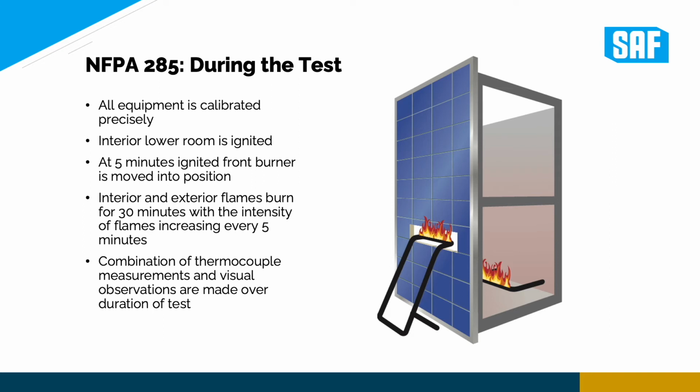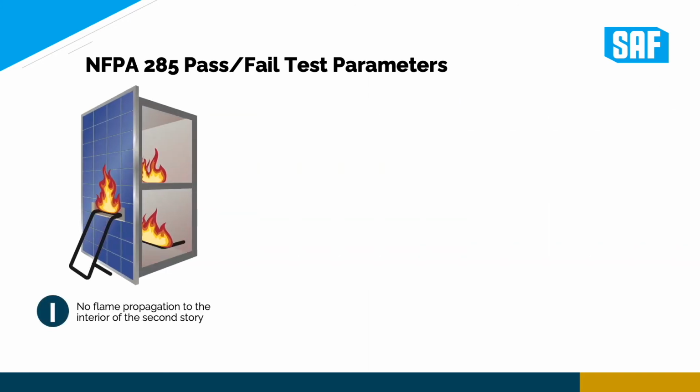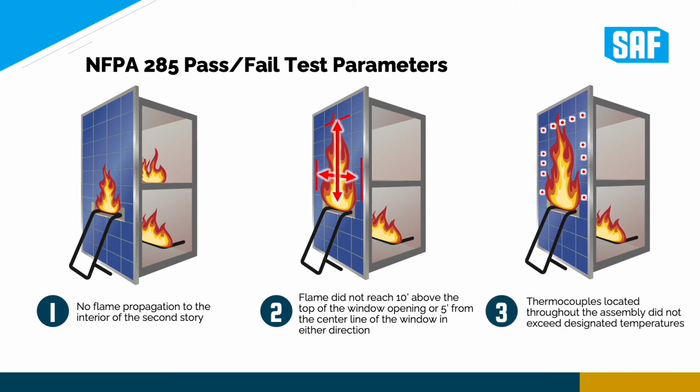As mentioned earlier, NFPA 285 is a pass-fail test. There are 3 parameters that must be met in order to pass NFPA 285. If any one of these 3 parameters are not met, the wall assembly fails the test. First, there can be no flame propagation to the second story of the test structure. Secondly, flames may not reach vertically 10 feet above the top of the window opening or laterally 5 feet in either direction of the window's center line. Third, the thermocouples must not register temperatures that exceed maximum allowable temperatures. If an assembly achieves all 3, the assembly passes NFPA 285.